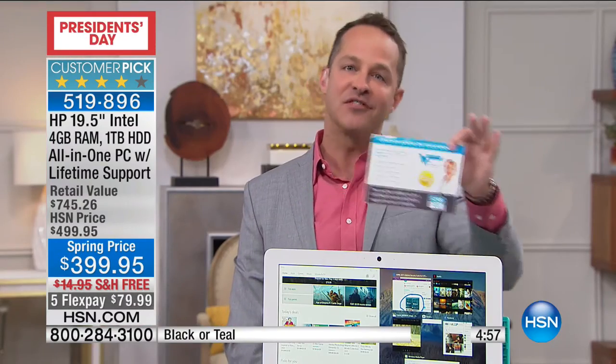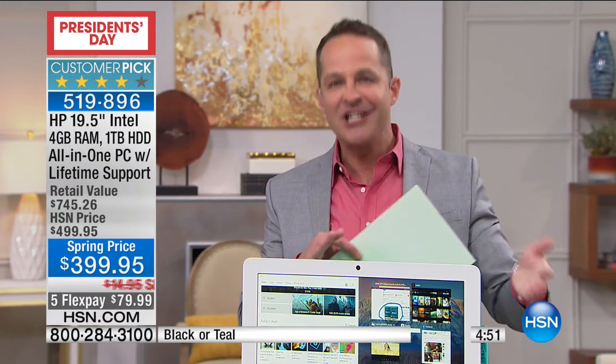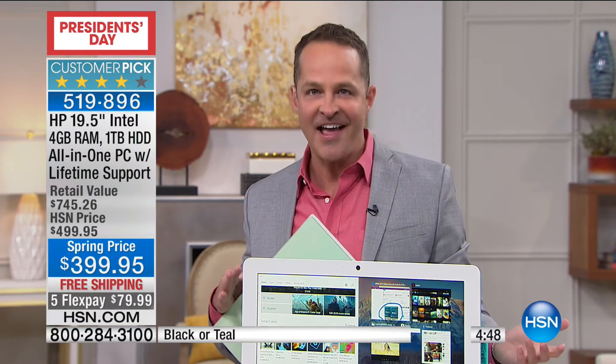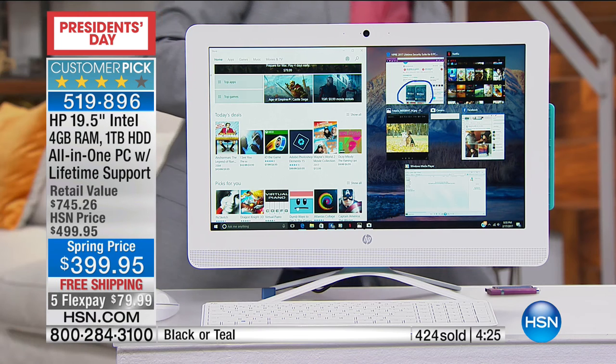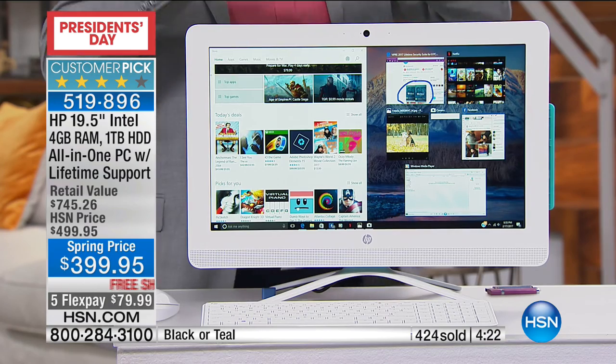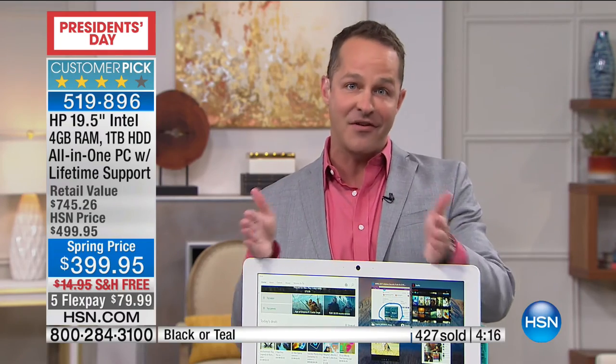We also include a bunch of software. In total, it's over $400. It's $419 of additional goodies that we include. Nobody else does that. Nobody does that. What it means is when you get your computer home, you have things like Office Suite Pro. That Office allows you to create, edit, and view Microsoft Word, Excel, and PowerPoint compatible documents. AllRecipes.com. Teleflora. I think it's a $15 Teleflora gift certificate, right? Print artists. So if you love or have someone in your family who's artistic or who likes to do any kind of craft sort of thing, we include lots of great programs along with your computer.